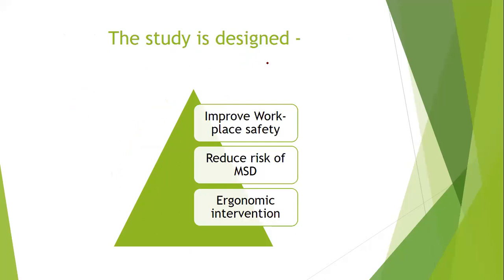So my study design was built around the end, that is the end of the study, and these are the means. Our end is to improve workplace safety. So how do we improve workplace safety? That is a big question. The secret weapon of workplace safety is ergonomic intervention.